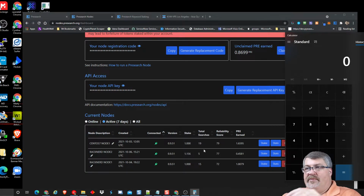Now, let's say you put 1,000 tokens into this to stake one of these, and you decide, you know what, I'm going to unstake my tokens. Maybe I need the money for something, or I want to do something else with it. And then you decide, well, I want to go back and stake tokens on that search node again. You're not grandfathered in anymore. So if you put 1,000 in to run a node, after tomorrow, if you unstake those tokens, you would have to stake 2,000 to start earning on it again.